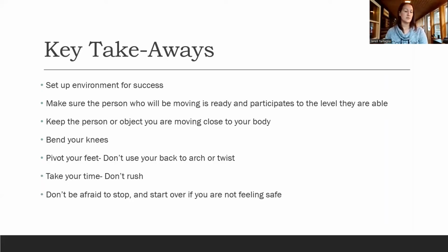And that's my final point. I'm glad you read my mind: don't be afraid to stop and start over if you're not feeling safe. Or if all of a sudden you stand up and the tone super kicks in and you're like, this is not okay, put them right back down in the safe place and start all over again.